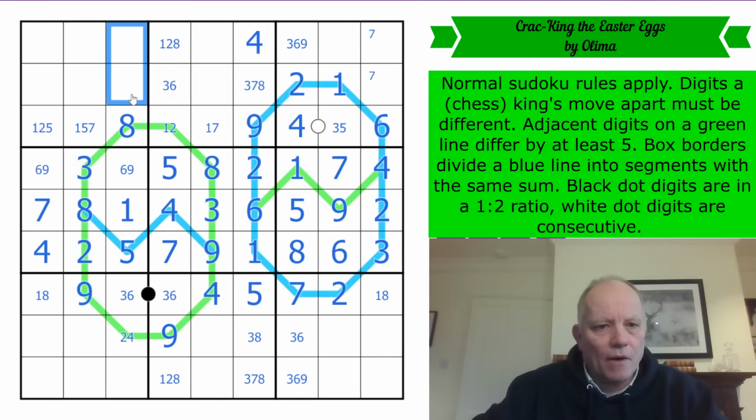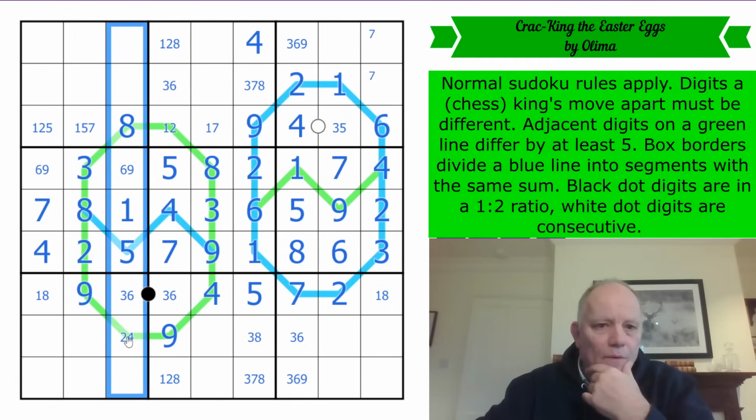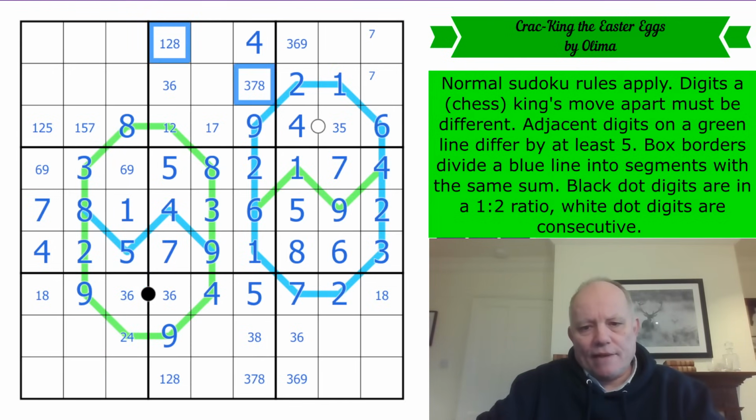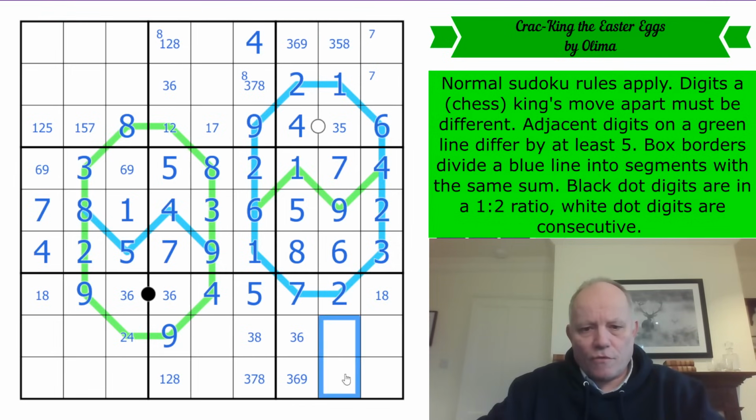Okay, let's try and mark up this column, although it doesn't look very markable to me, or very remarkable. It's difficult. I'm not really getting anywhere with that. Oh look, 8 in box 2 is now definitely in one of those cells. This one is 3, 5, or 8, I reckon. 7, 2, 6, 4, 3. There's definitely a 4 in those.